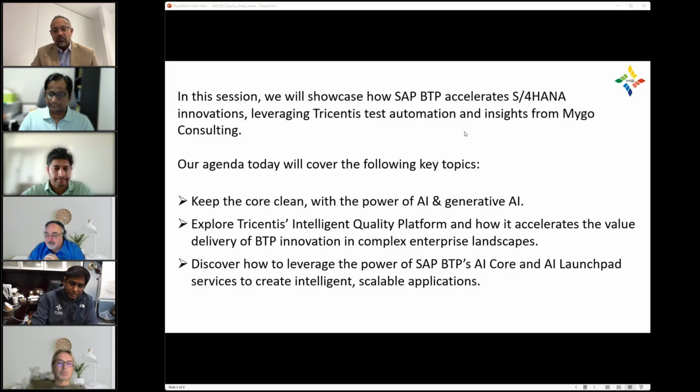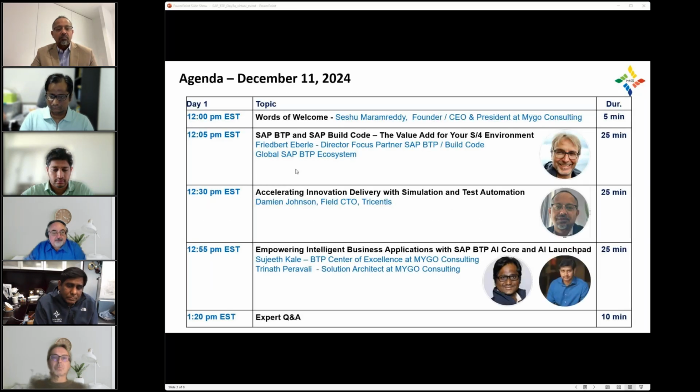And then finally, my two colleagues from MIGO Consulting, Sujit Kale and Trinath Pervali, will discover how to leverage the power of SAP BTP's AI Core and AI Launchpad services to create intelligent, scalable applications. To kick us off, the CEO and founder of MIGO Consulting, Seshu Maramreddy, will give us his words.